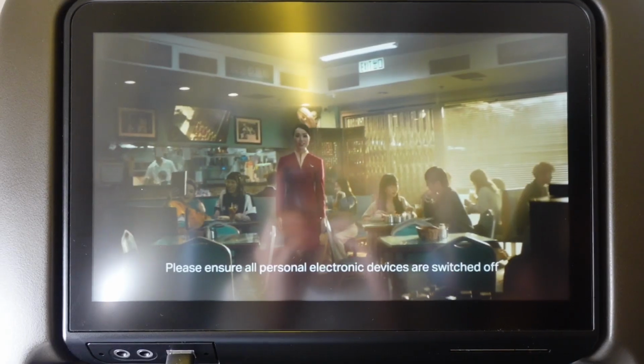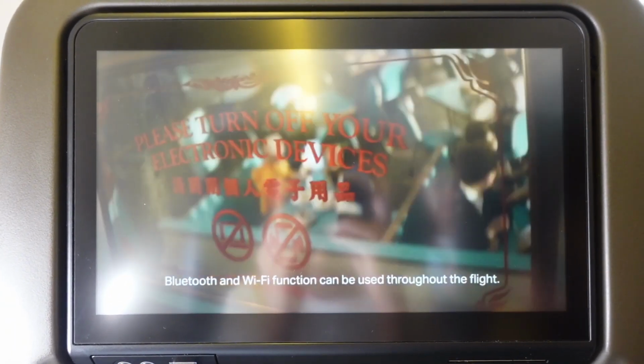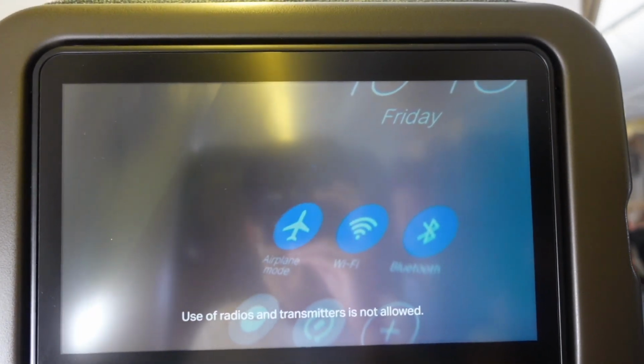Please ensure that personal electronic devices are switched off or set to airplane mode. Bluetooth and Wi-Fi function can be used throughout the flight. Use of radios and transmitters is not allowed.